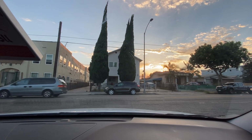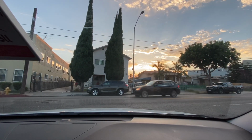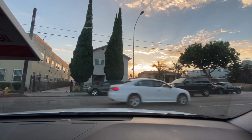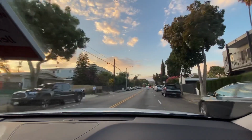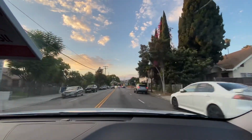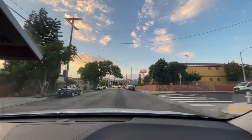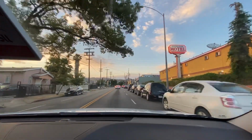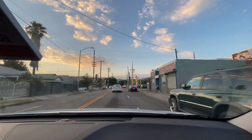Romaine Street. Turn off this air conditioner. I just realized that it still had cold air blowing at me. Let me see if I can see that sign somehow, some way. Oh, it's right here on my left. Oh, I see it! I see it! It's on my left hand side! Y'all gonna have to freeze frame and zoom in. Yo, I see it.